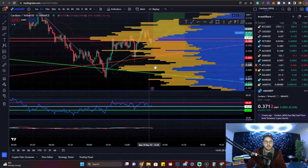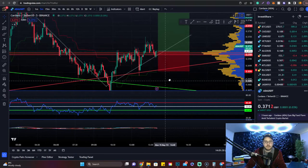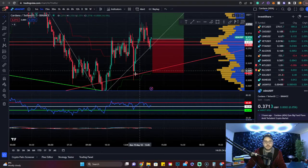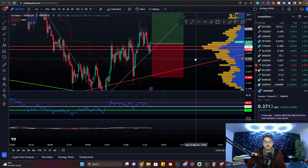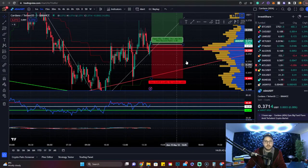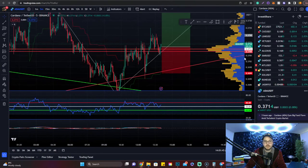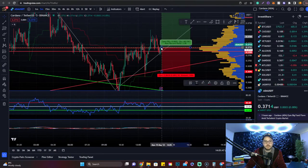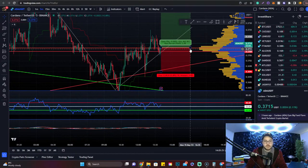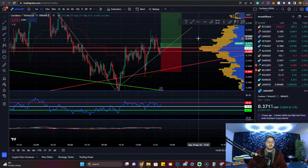But we still have that low time frame support bounce here. I don't like the wick, but every 15 minutes that passes, we'll have a better and better protection for our stop loss location. All right. So now we just got to manage the trade, and we're good.